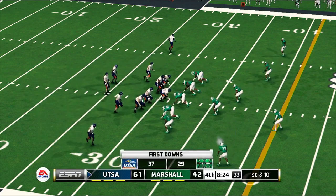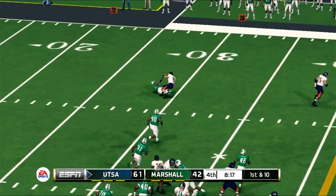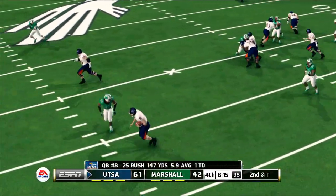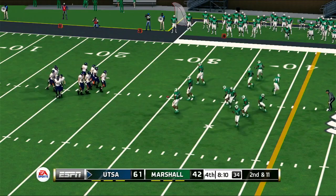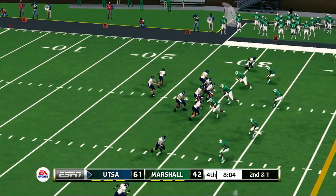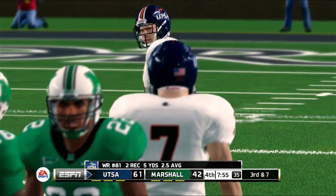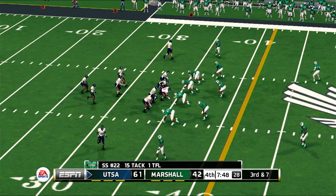From their own 31-yard line, first down. He tackles him for a loss. Loss of 1 yard. That'll bring up second and 11. Throws a strike over the middle. He's tackled at the 34. That's good for a gain of 4 yards. That makes it 37. From their own 34-yard line, it's third down.